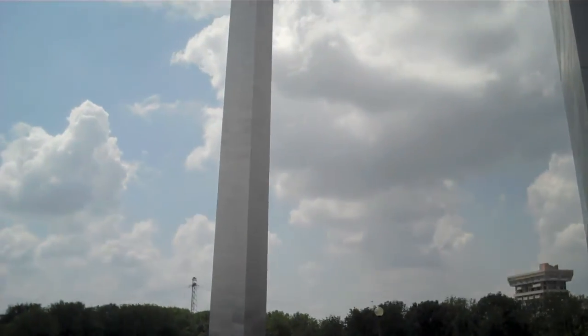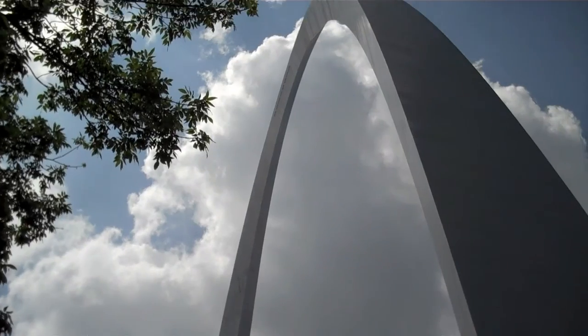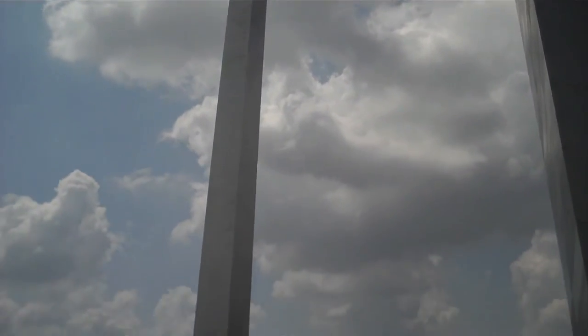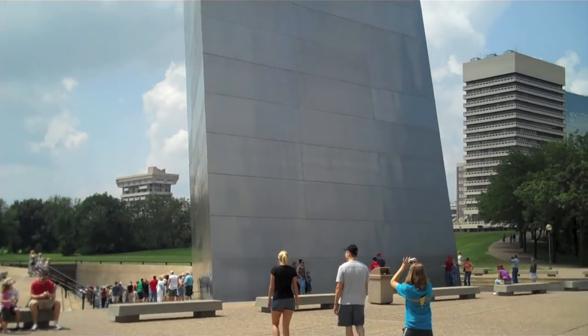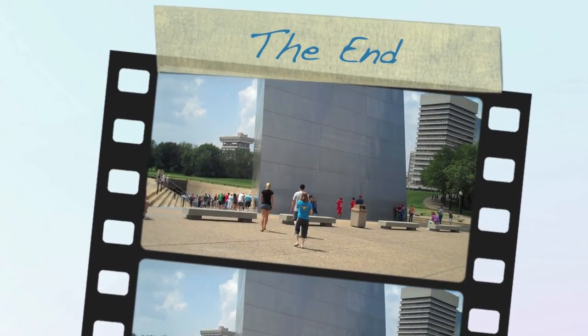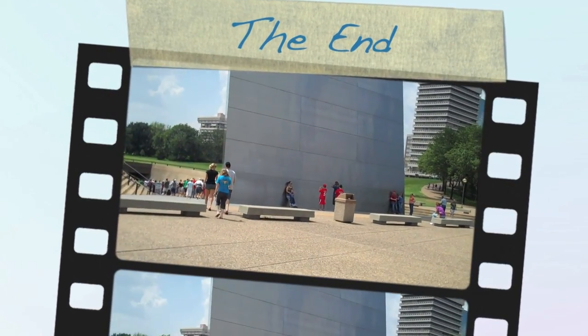Plus, I'm ready to go home. We've been here for the weekend. We got the baby at home. And we're just ready to get back to Chicago. Yeah, there was the Arch. Pretty awesome. St. Louis, Missouri. This is Sunday, August 22nd.